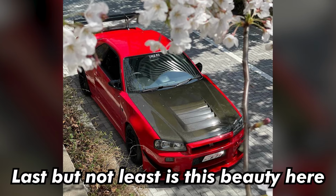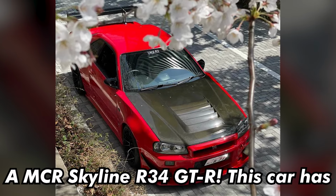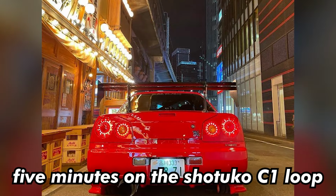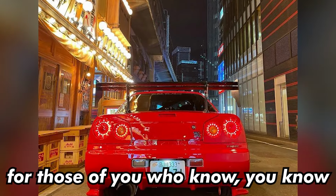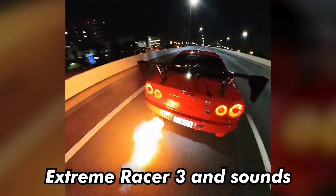Last but not least is this beauty here all the way over from Japan, an MCR Skyline R34 GTR. This car has no drag time slip, it runs just under 5 minutes on the Shutoko C1 loop. For those of you who know, you know. It got featured in games like Tokyo Xtreme Racer 3 and sounds absolutely amazing.